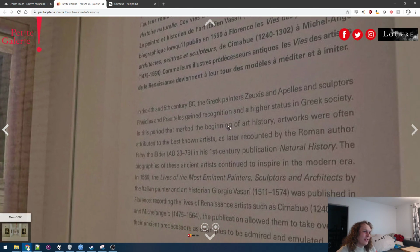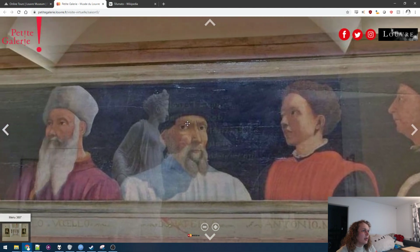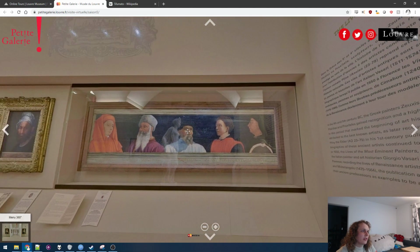In the 4th and 5th century BC, Greek painters Zeuxis and Apelles and sculptors gained recognition and higher status in Greek society. The period marked the beginning of art history, as artworks were often attributed to the best known artists, as later recounted by Roman author Pliny the Elder in Natural History. Okay. So this is maybe showing some lineage of artists.